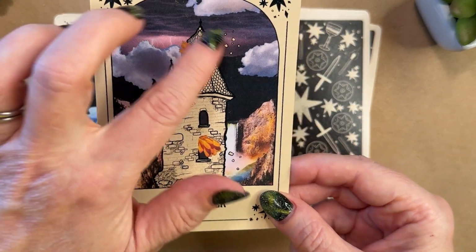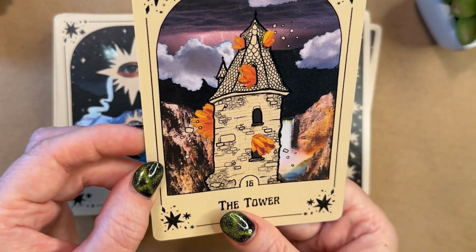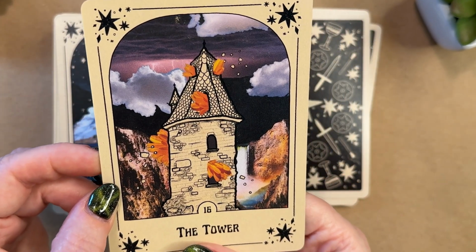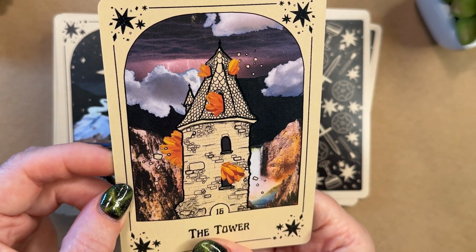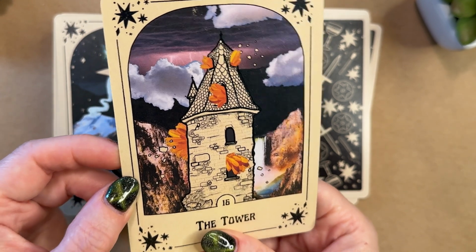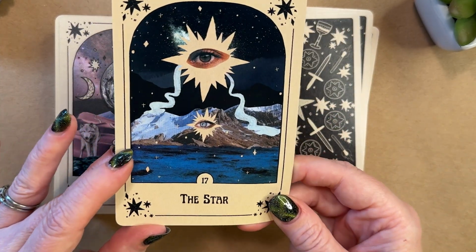The tower, I like that the flames are actually flower petals. It gives it a slightly different meaning, where you think that the house isn't necessarily on fire. Maybe you just think it is a cool way to sort of reinterpret that.